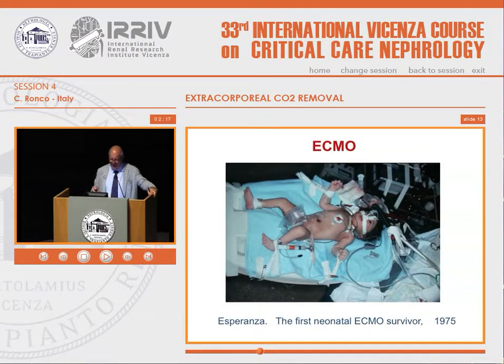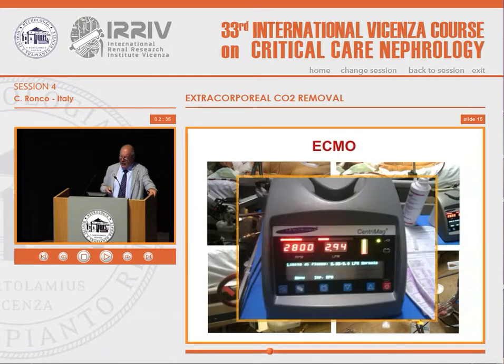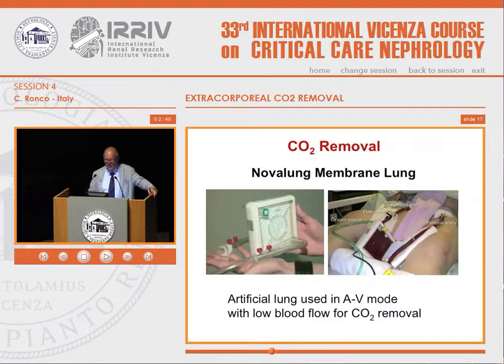This is the first neonate that was treated with ECMO many years ago, and I remember working together with Dr. Bartlett in Ann Arbor, Michigan on CAVH in patients like this. This has followed with several different improvements, and today's very high flows are actually used in the extracorporeal membrane oxygenation.